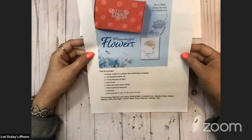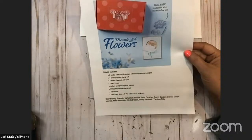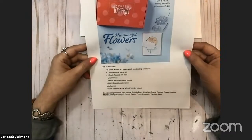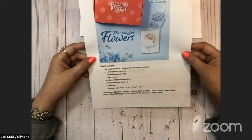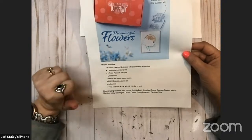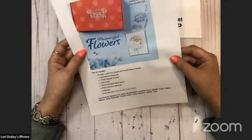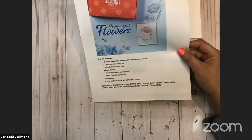So this one has 8 cards for each of 2 different designs, coordinating envelopes, the standard photopolymer stamp set that we receive, which is exclusive to Paper Pumpkin. We're going to get a pretty peacock ink spot, some linen thread, some vellum and pre-cut paper pieces, and then the free stamp set. And it looks like it's going to be some pretty flowers. And then adhesive. Standard card size, the 4 1/4 by 5 1/2.